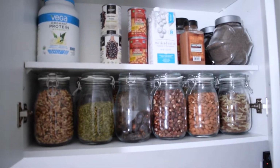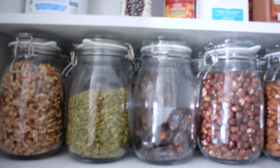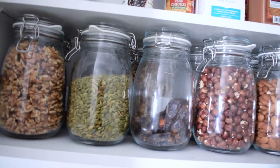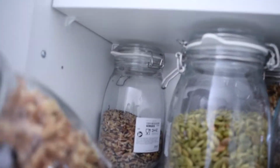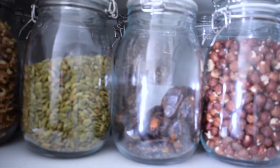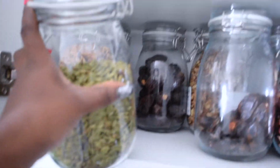Basically, I don't have a lot of things at home. This is basically what the pantry is looking like. What I use at home, I use a lot of nuts and whole grains. I have my walnuts in here. I have my wild rice, my pumpkin seeds. I use my pumpkin seeds for salad.